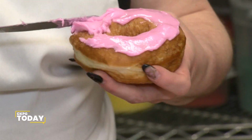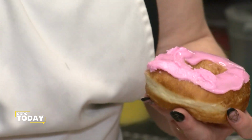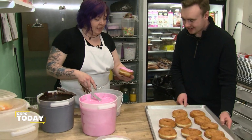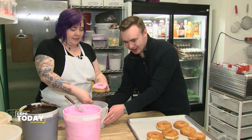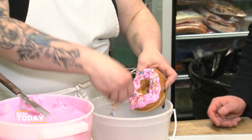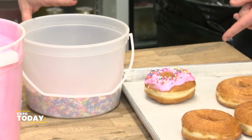So while the icing is still wet, we then take our bucket of sprinkles here, and we don't want to dip the whole donut, because then there's gonna be too many. So we sort of hold it over the bucket. Here, let's move it so the camera can see. We hold it over the bucket, and we kind of sprinkle it by hand. Give it a little shake, make sure it's got good coverage. Just like that? And then it sets, yeah. It does look like a Homer Simpson donut.